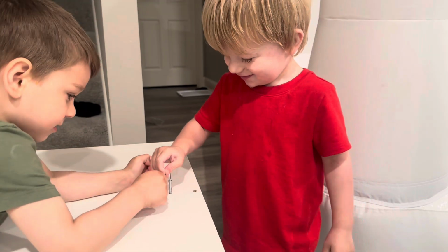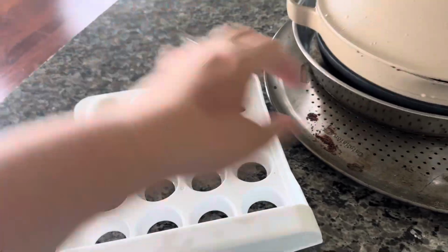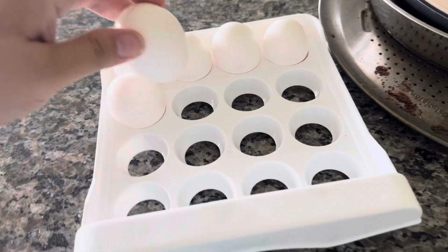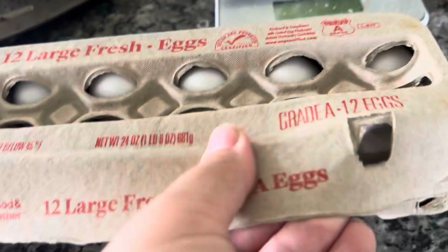It's Isaiah's nap time, so we're just going to go ahead and finish this up later. So now the boys are eating, so I'm going to go ahead and restock the eggs and anything else that needs to get put away. And some more cleaning.